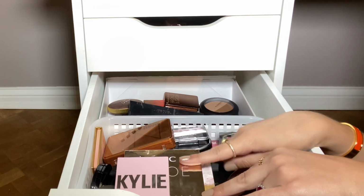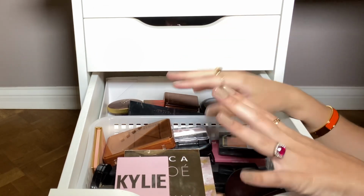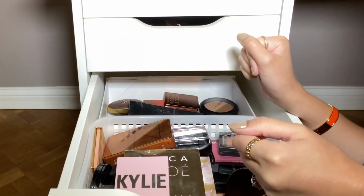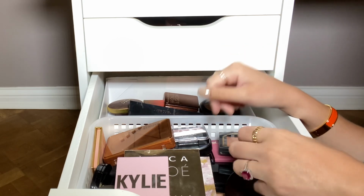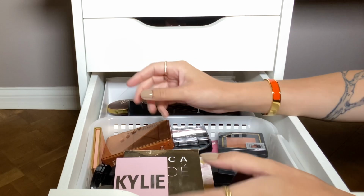Alrighty, on to the blush, and I'm gonna skip bronzer again because I am working on bronzers in Project Pans and I just can't overwhelm myself with any more bronzer for now. But the blush, got a lot of blush. I love blush though, I really, really do.